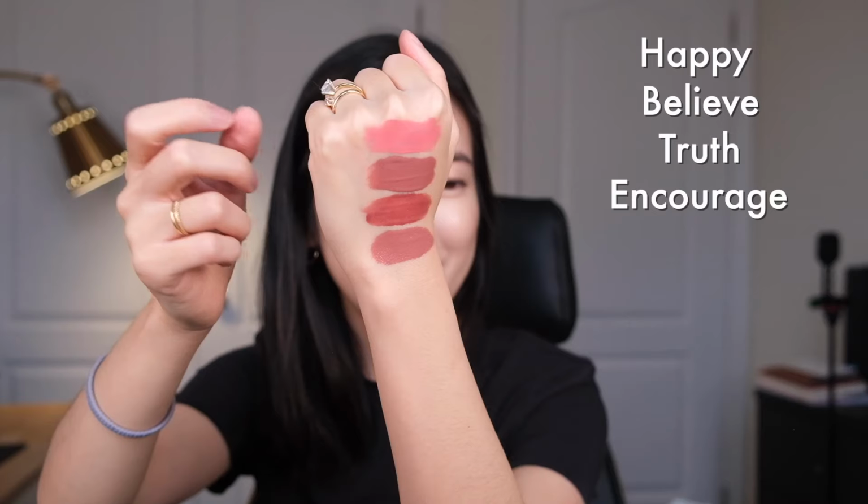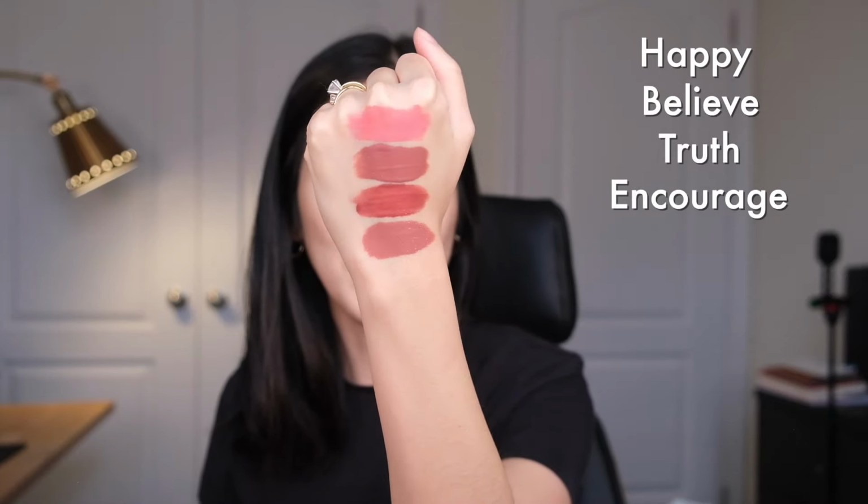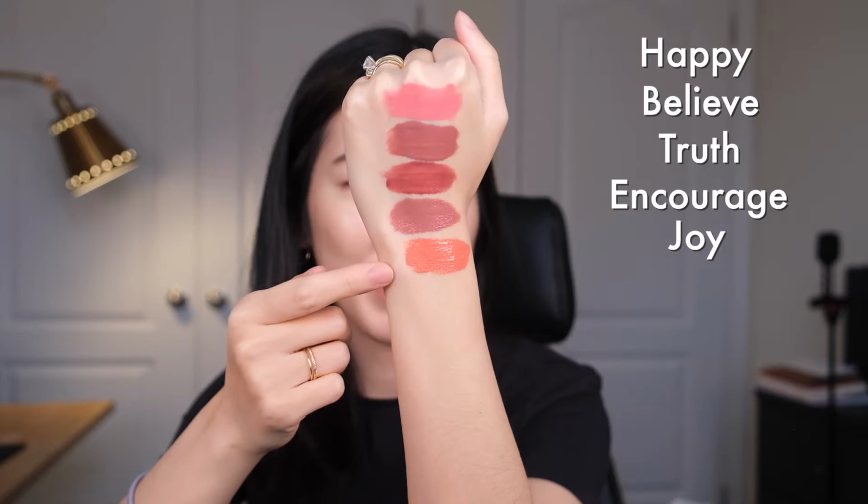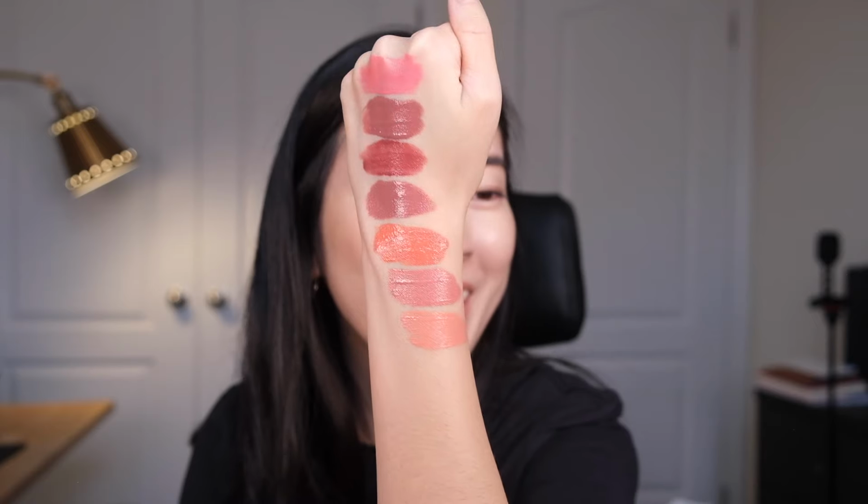Okay, now I'm gonna swatch Happy. Super cute bubblegum cool tone pink. Kind of running out of space on my hand. So there is Joy, a super fun corally peach. And then I'm gonna swatch Hope and Bliss. So Bliss is one that I kind of emptied a while ago, but there's still a bit of product on the side, so I keep it around so I can swatch it.